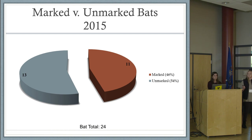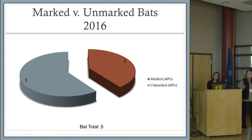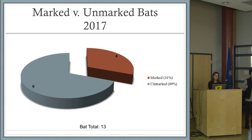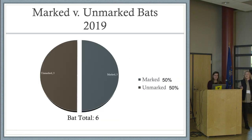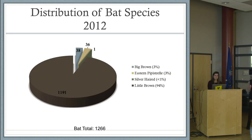In 2015, there was a slight increase again, but in 2016, we were back down to 5 bats. In 2017, we saw 13. In 2018, we saw 6 bats. And then this year, in 2019, so far we've seen a total of 6 bats. We were able to mark 50% of them this year though.